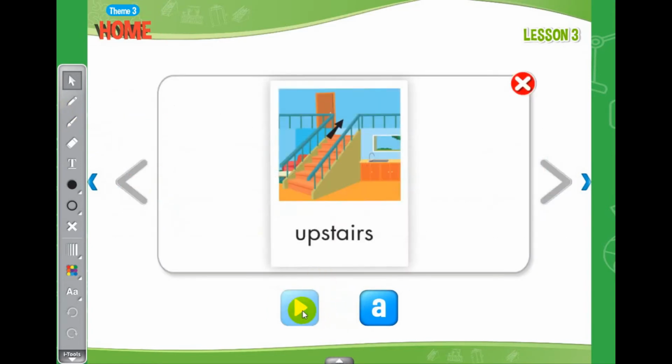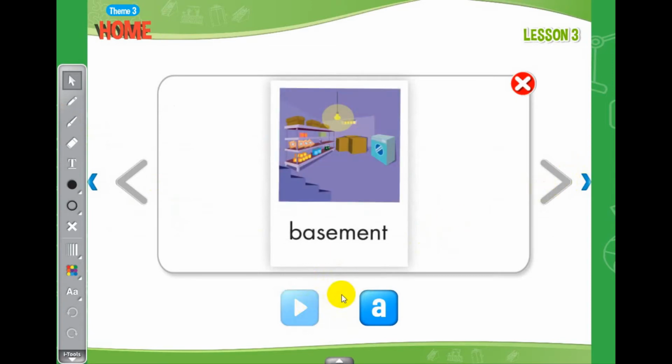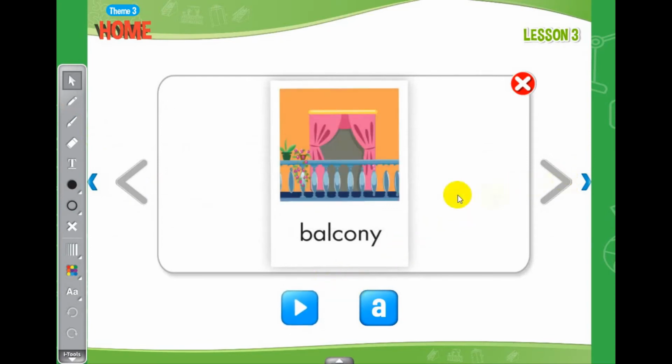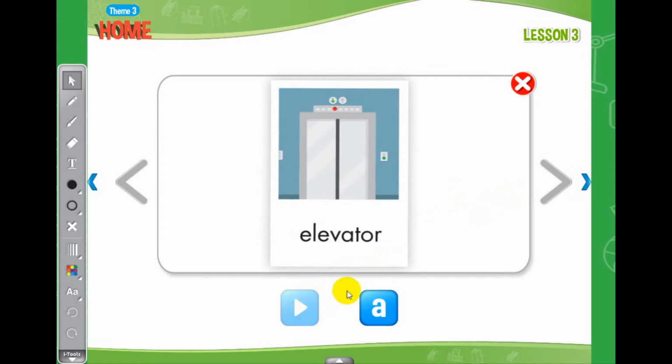Upstairs. Downstairs. Basement. Balcony. Hall. Elevator.